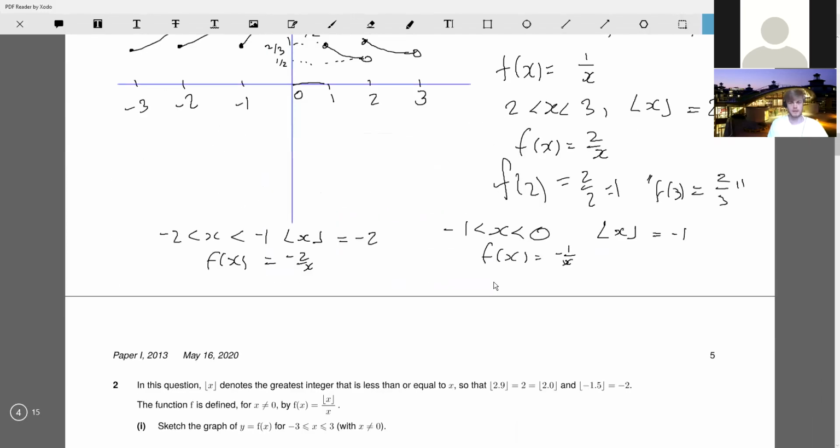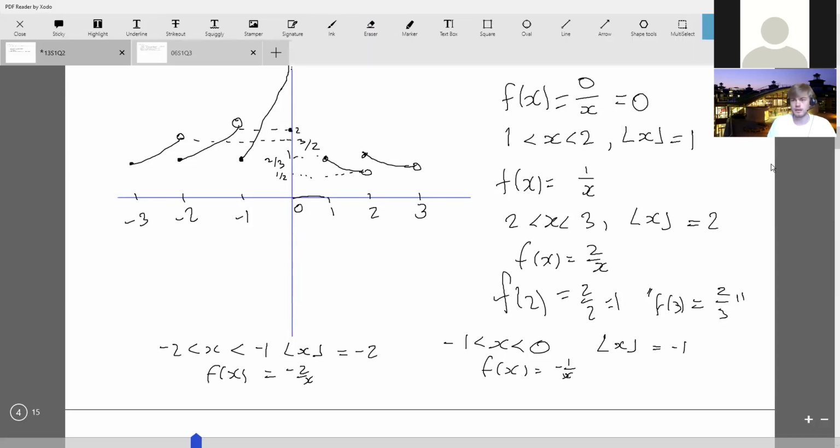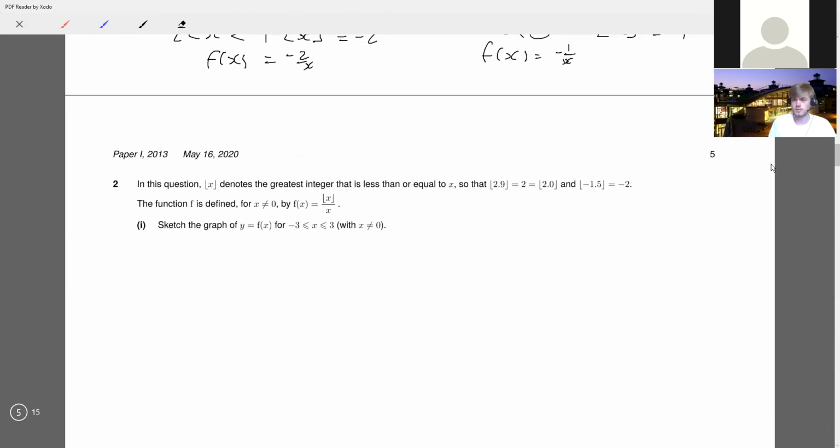If you didn't manage to do that, that's completely fine. Any method that you use to get the graph in some region is a very good step in the right direction. And it's completely normal to not be able to make much progress when you're this early in your school career.